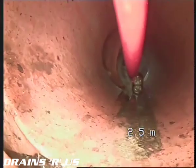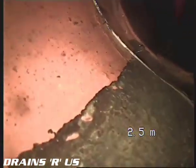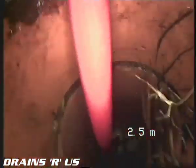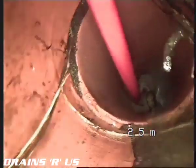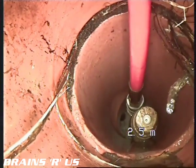And then the root's just there. Yeah, the root's just there, right? So, there they are. I'm going to pull that back. To about right there.